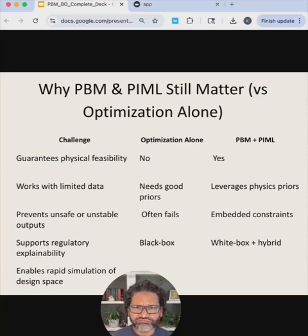And last point, real world safety, compliance, and regulatory demands require physical models, right? So this is a very key point. Many CPG and pharma applications require explainability, and PBM gives you white box insight into why a recommendation is valid. And that's key when you are in these highly compliance-focused, regulatory determined areas like CPG and pharma. Regulators and R&D managers need this. They're very uncomfortable with black box only, which optimization offers. Having white box insight is key, and optimization can't offer that by itself.